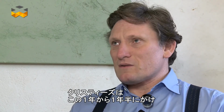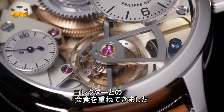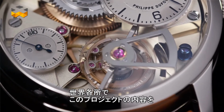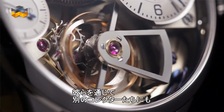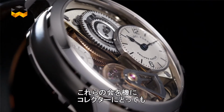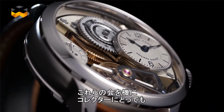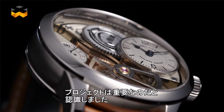Christie's, we've been able to, over the last 12, 15 months, we've done a number of dinners for collectors together in 4 or 5 locations around the world, where we were able to talk about the project, and they helped us by bringing also some of their favorite collectors in, and so we could have this exchange. And that's where for us we also saw the importance of the project for the collector.